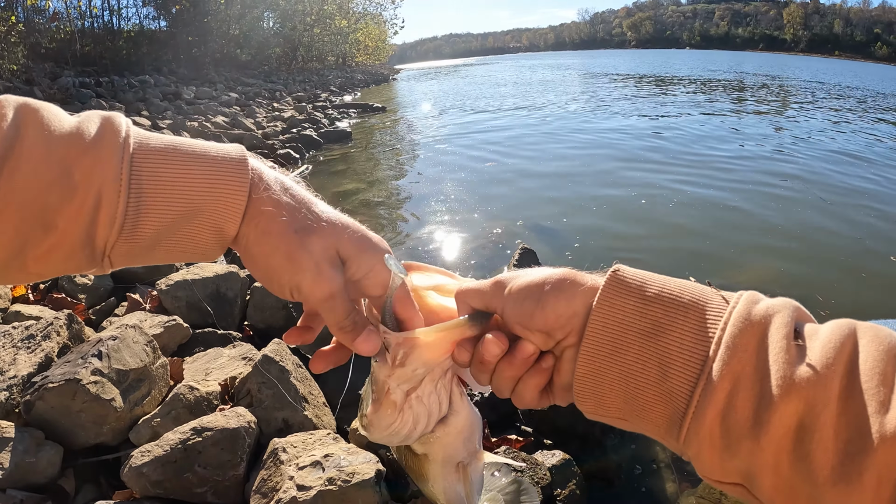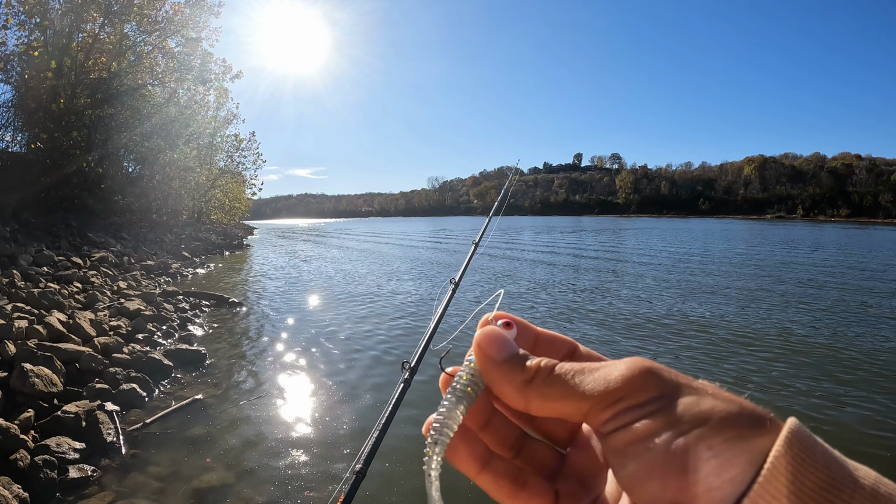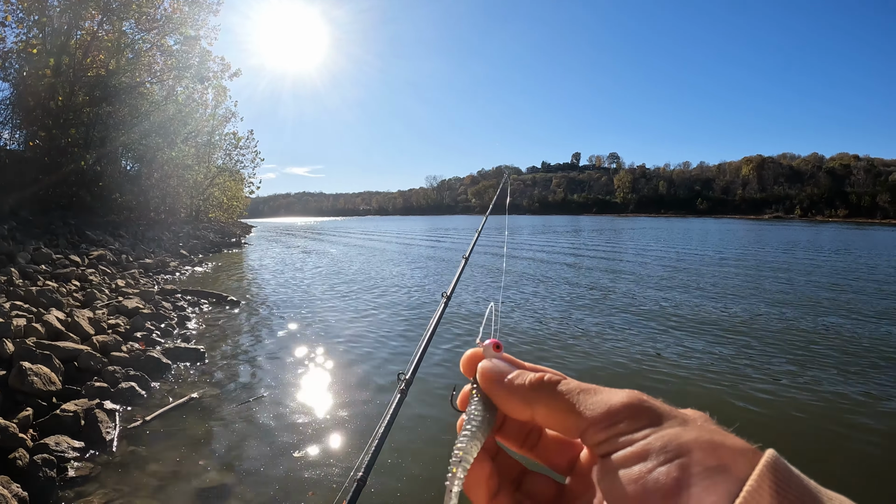Thanks for biting, girl. All right, man, so I gotta say I'm a big fan of this one. It's probably my favorite. It's just got really, really nice durability. There are a lot of paddle tails in the same kind of style. However, the durability on this, the ability to reset it over and over again, is just phenomenal.